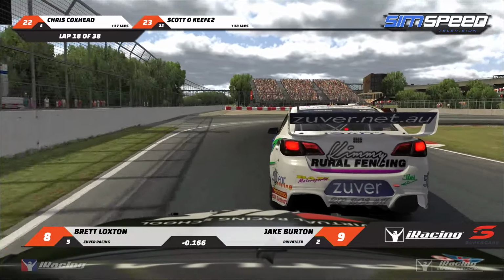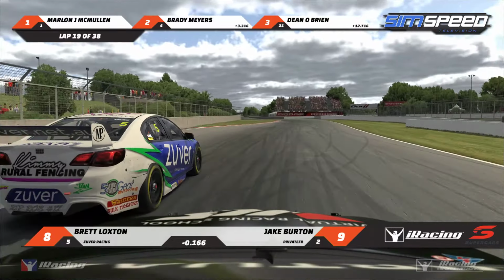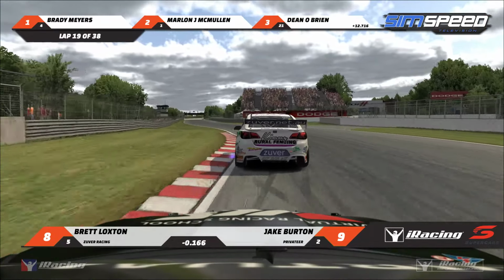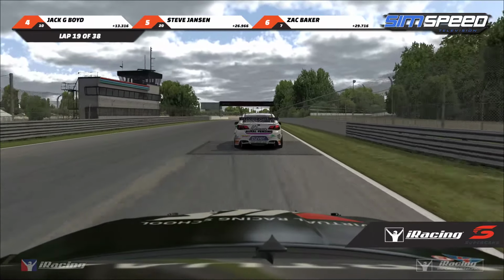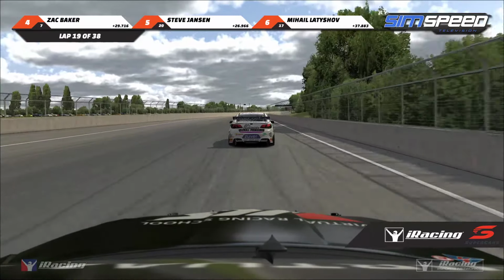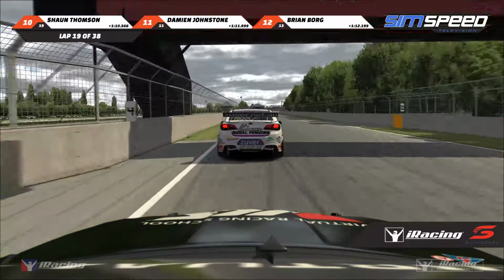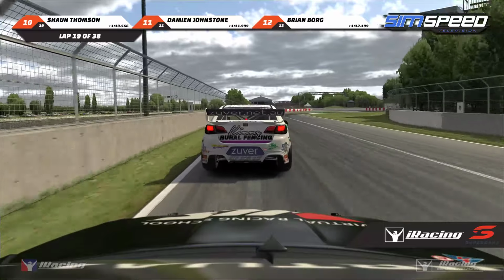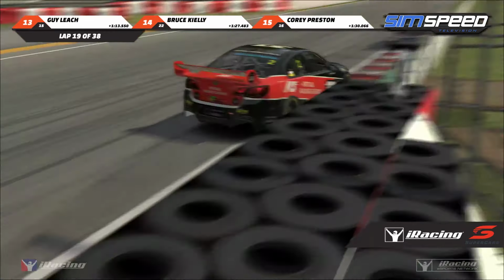It's a tough situation to be in for both of these guys, and especially for Jake Burton, who gives a little bit of a return serve, fairly fair in retrospect compared to what Loxton dished out earlier. But these guys are going to tally up a couple of these incident points here, so they can't have too much biffo. We're just knocking over the halfway mark of the race right now, and just having a look in the pit lane.